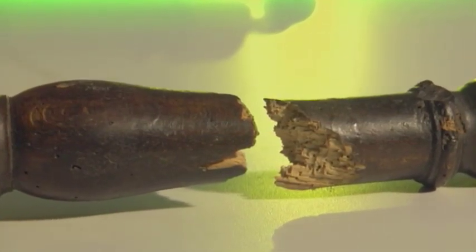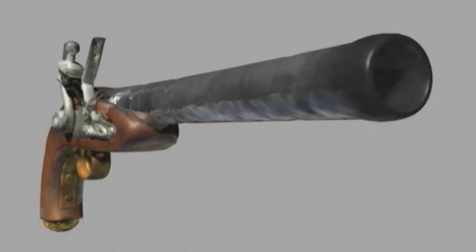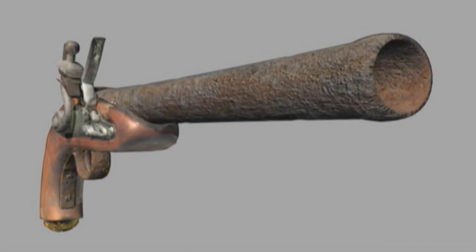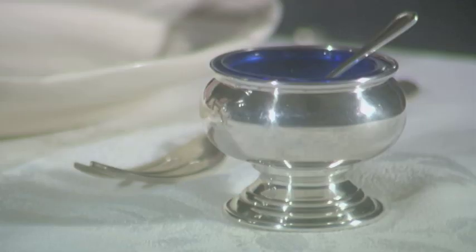All those little tiny holes are from woodworms flying out after having a mahogany buffet. Those holes are called flight holes. Chemical action can take many forms, but the one we all know is the rusting of iron. It can build up so thick that archaeologists and conservators can't even tell what the artifact below the rust is.